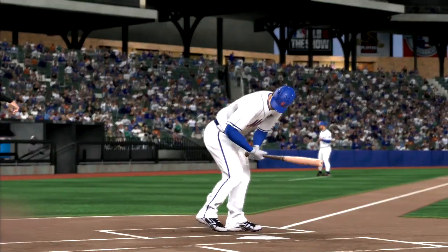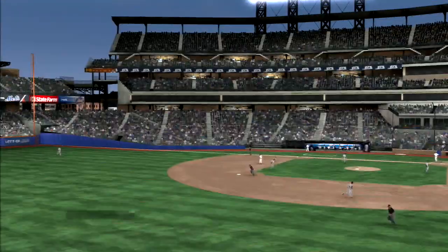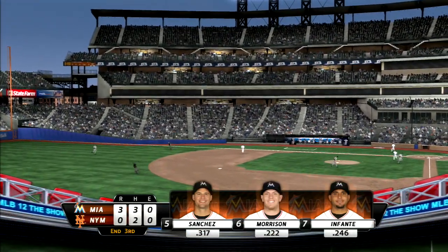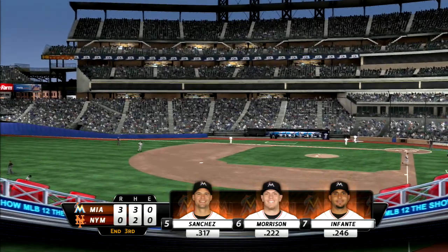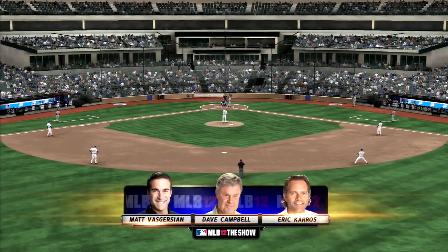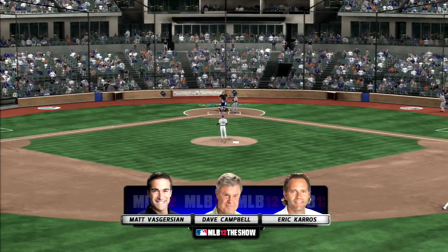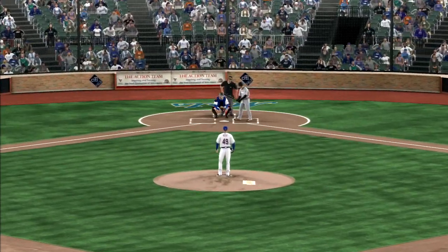Now a fastball swung on and missed, and that is out number 3. So no runs here on a base hit, no errors, and one man left aboard. On now to the top of inning number 4. It's the Marlins 3 and the Mets nothing. Back alongside Dave Campbell and Eric Karros, Matt Vasgersian with you as Gaby Sanchez gets set to lead things off in the Miami half of the inning.